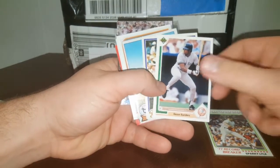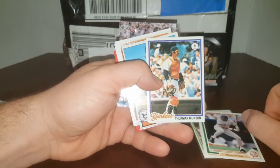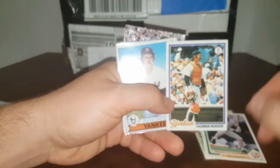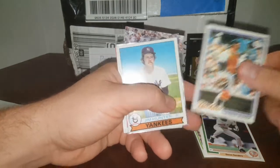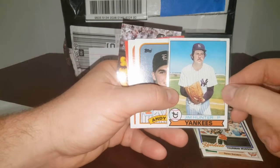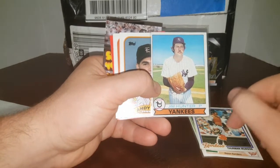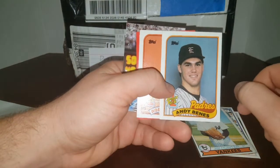Well, technically a third year. His rookie was 89, like they're in the traded sets and update sets. Oh, 78 Thurman Munson, the captain. Love Thurman Munson, and I just love the old catcher's gear there. Catfish Hunter. I've had many of his autographs over the years. He passed away in 1997 from Lou Gehrig's disease. And Thurman, obviously, you guys know he passed away in August of 79 in a plane crash, which is very, very sad. Andy Bennis, rookie, super touted prospect.